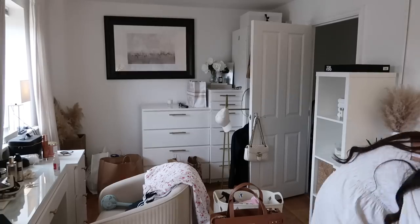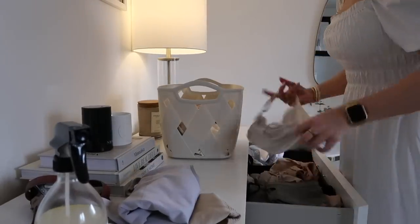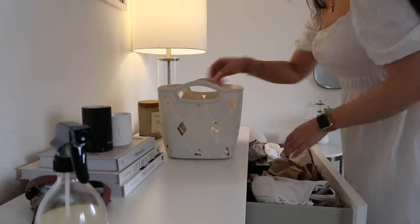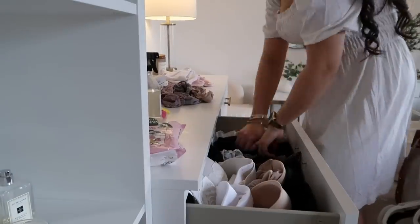Then coming upstairs, I'm moving on into my beauty room. I feel like it always looks worse than it is, but I'm just putting away all of my clothes, cleaning all the little bits and bobs I had on the side, and again, cleaning, putting away, dusting, tidying, hoovering, all that kind of stuff.